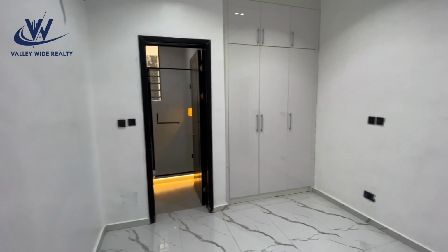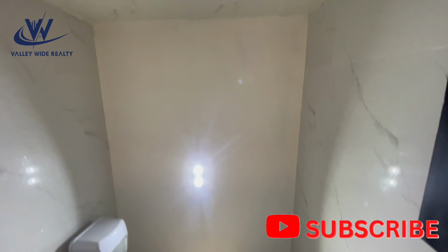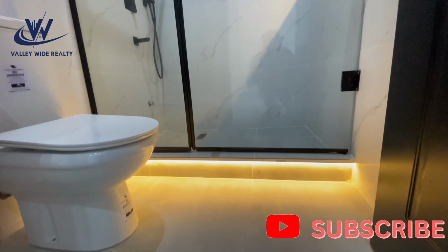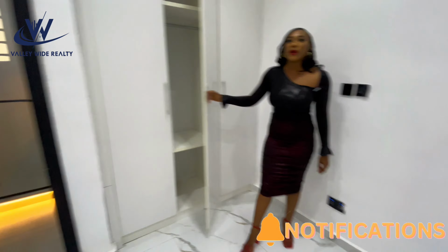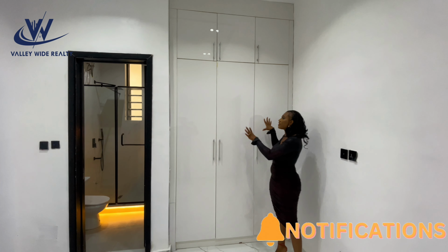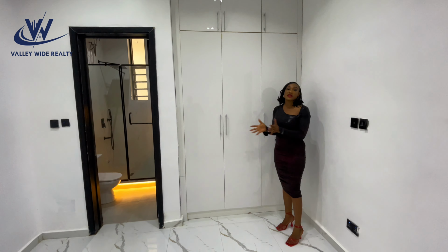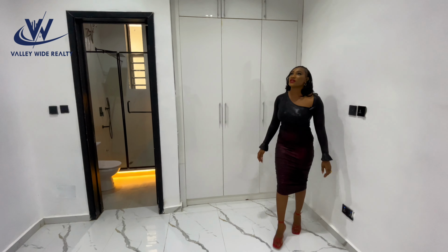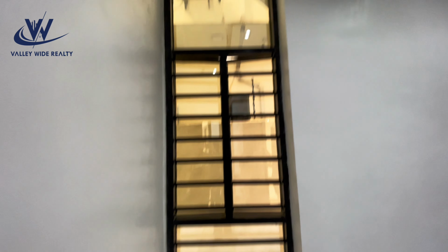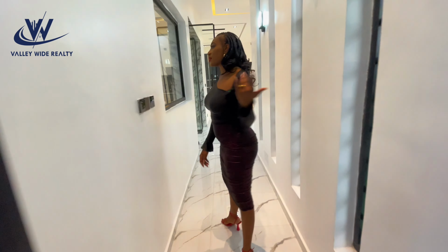It comes beautifully done with a toilet area, with floor to ceiling tiling, walk-in shower, a rain shower head, the vanity mirror, a sink, and a toilet. I like that the wardrobe has been integrated into the wall, so it's not coming out, it's just inside. It just maximizes the space in here. I really love it. It comes with the AC and a minimal space of ventilation. Now let's quickly go and see the bedrooms upstairs.